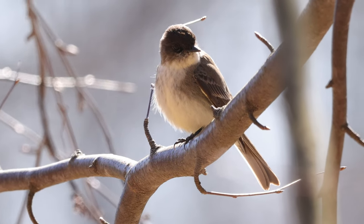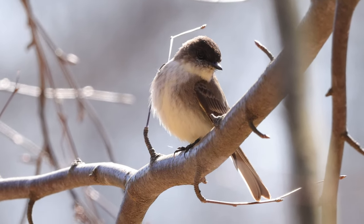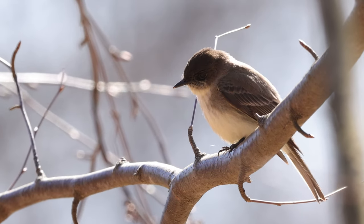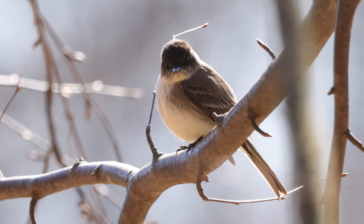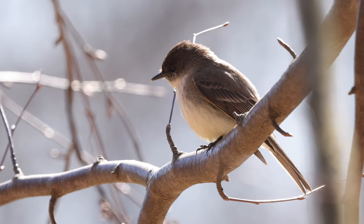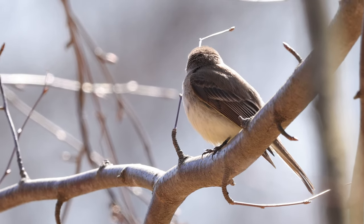I spent a few minutes in my spot and was able to photograph and video a pair of eastern phoebes that were foraging along the stream and in the shrub layer. I decided to move on and head back to the field behind me, where I heard field sparrows and song sparrows calling.